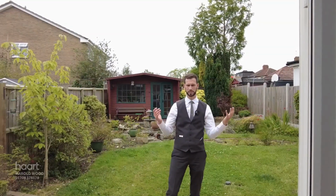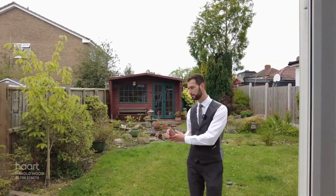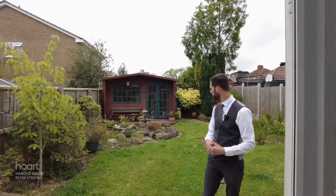Inside, I think you'll agree we've got great living space throughout, with the ensuite, the bedrooms, extended living space, conservatory, looking onto this fantastic garden behind me. Mature plants, lovely garden with a summer house as well, definitely one to see.